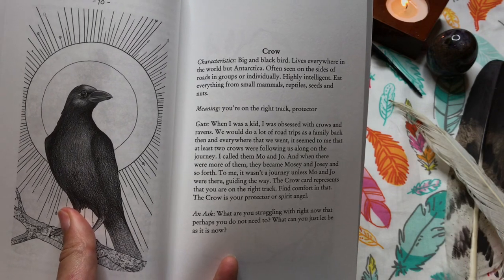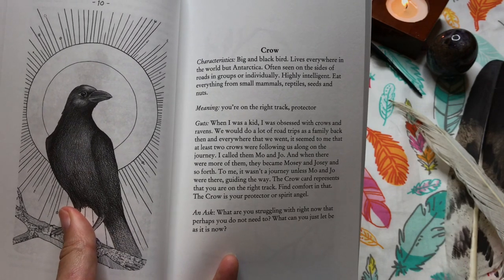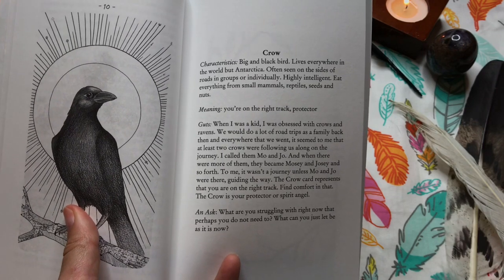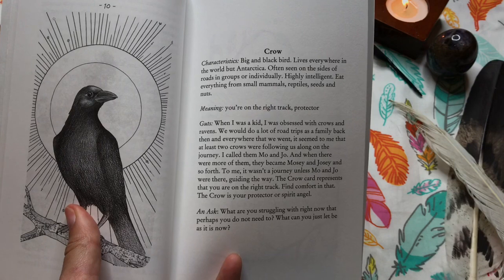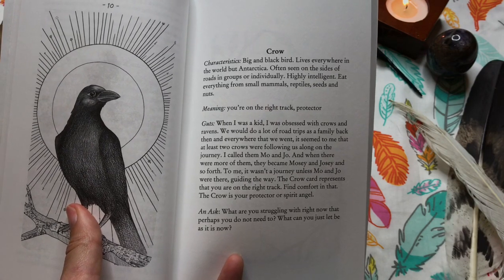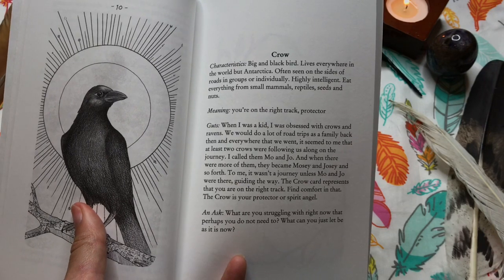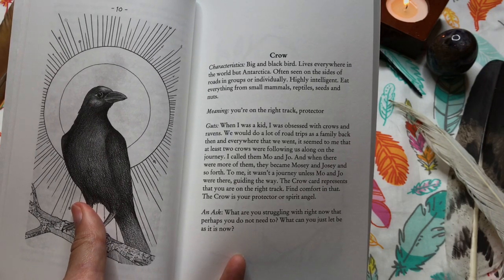Characteristics: big and black bird. Lives everywhere in the world but Antarctica. Interesting. Often seen on the sides of roads in groups or individually. Highly intelligent, eat everything from small mammals, reptiles, seeds, and nuts. Meaning could be you're on the right track, or protector. And here's the guts of the card.